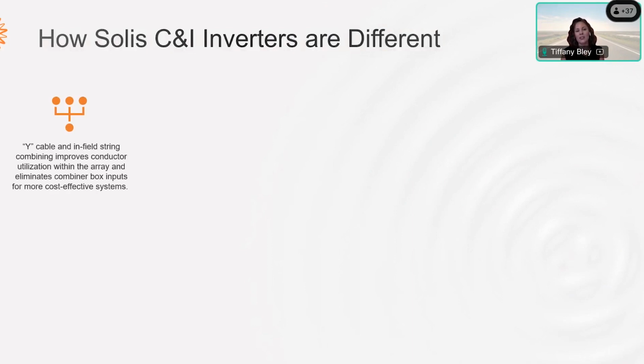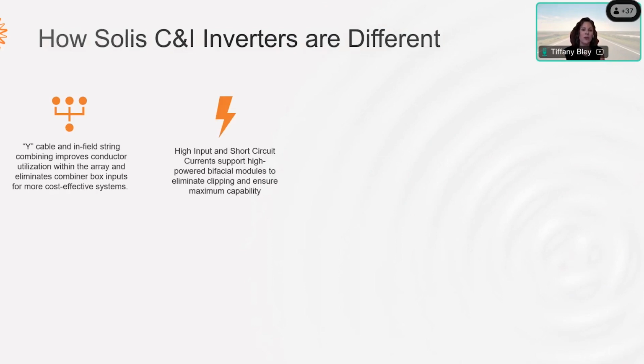Additionally, we have high input ratings as well as short circuit currents that are highly rated, which help support those high powered bifacial modules that you'll be utilizing in a commercial application. And this helps eliminate clipping. It helps improve efficiency, ensuring you're getting the most yield out of those modules, because those are pretty pricey as well. So it helps ensure that maximum capability that you're getting out of the system.